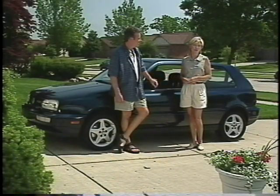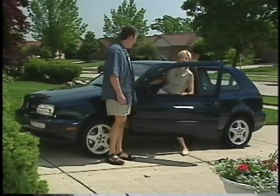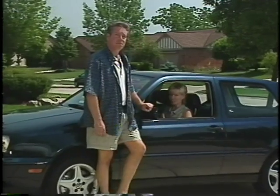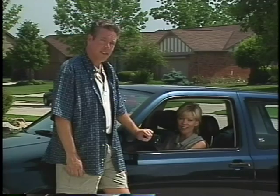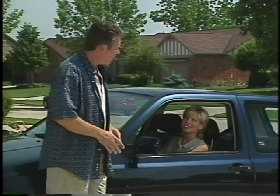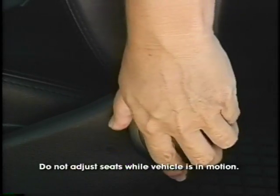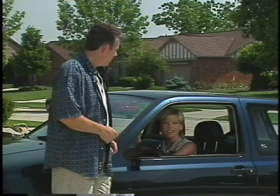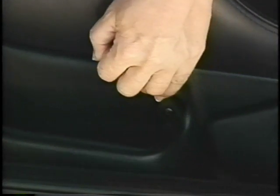No doubt you've already noticed how clean and unfussy the interior is, with easy-to-read gauges and easy-to-reach controls. And the seats are positioned slightly higher so you can see more of the world around you, all designed to invigorate your driving experience. You can adjust the recline of both front seat backs with the wheel at the base of each seat. And each seat moves forward and backward by lifting the handle in front. The driver's seat height is also adjustable. Just pull up on this lever and shift your weight up or down until you reach the desired height.